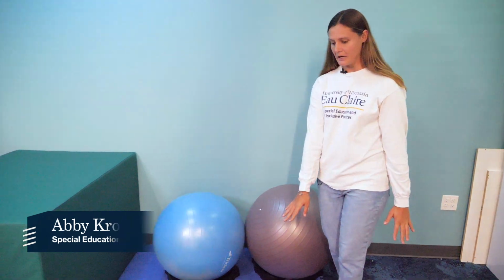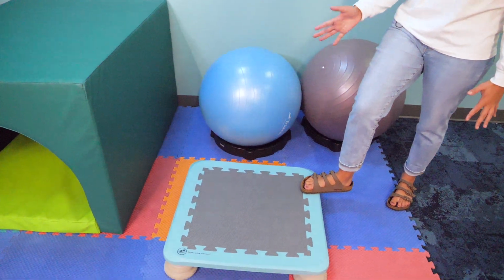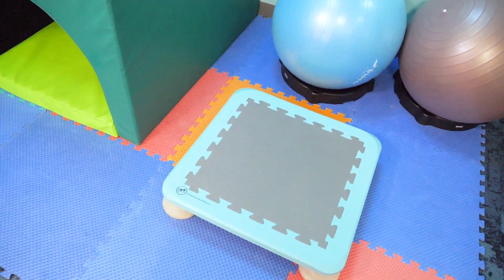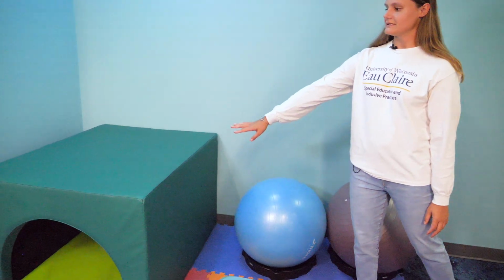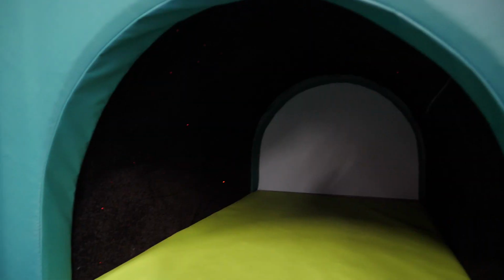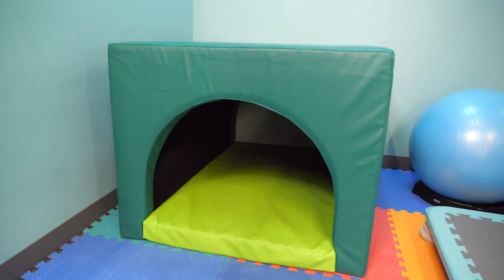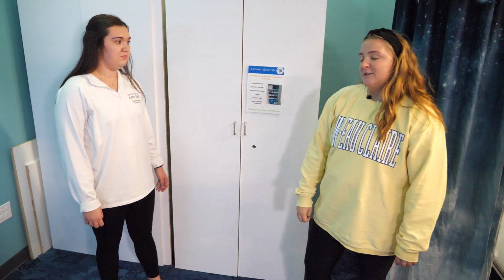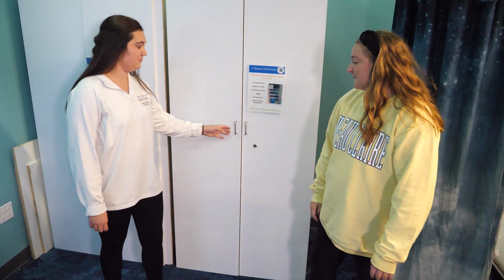And then we also have this bounce board that they can jump on. It's similar to a trampoline, but more controlled in this small environment. Then over here, this is more for those that are overwhelmed from the museum, and they can go in there and have a spot all to themselves. Inside this cabinet, we have a list of all the materials you can find to help students reintegrate into the museum and to support their sensory needs.